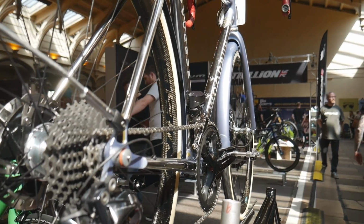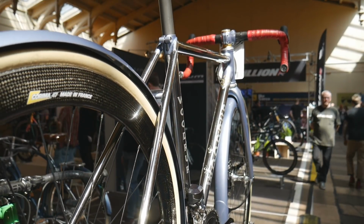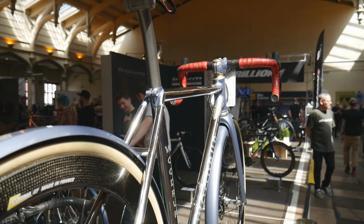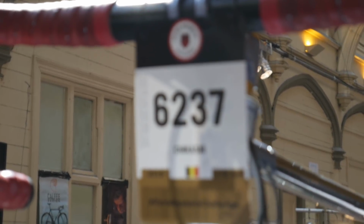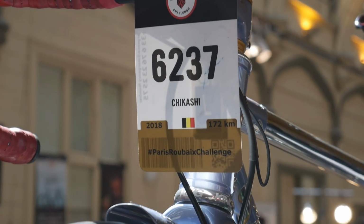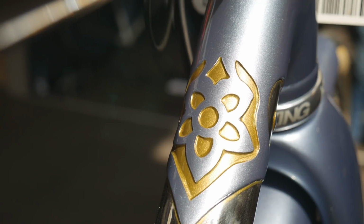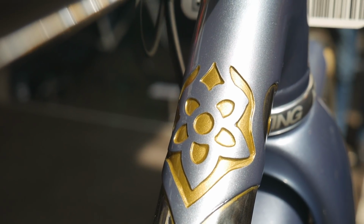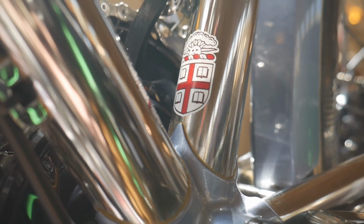All our frames are individually custom made to the customer. We also try to put an element of detailing in that is very personal to the customer. So my customer Chikashi, a Japanese fellow, his family crest is the bellflower, so the lugs were cut to include this detail. The rest of the frame is built from Reynolds stainless 953 tubing, highly polished.